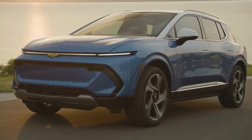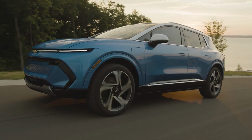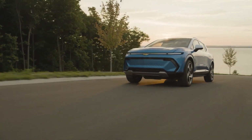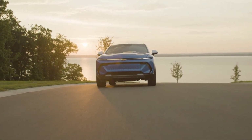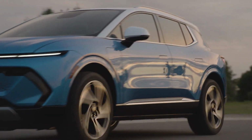First introduced in 2004, the Equinox is a crossover SUV that went through 3 generations before the EV version was unveiled last year. The Equinox EV is set to go on sale in the fall of 2023 as the 2024 model year and has some promising specs.